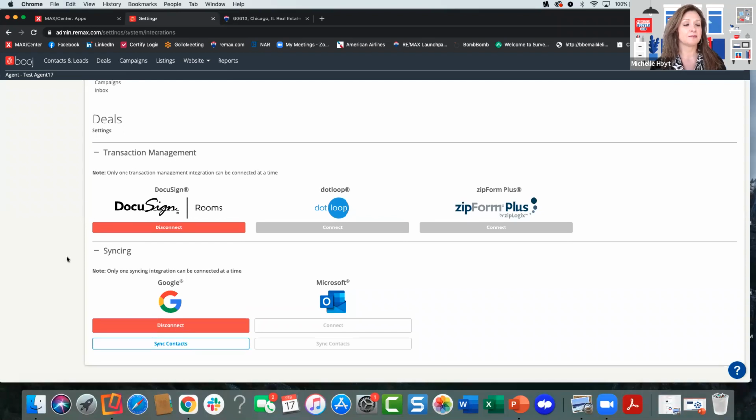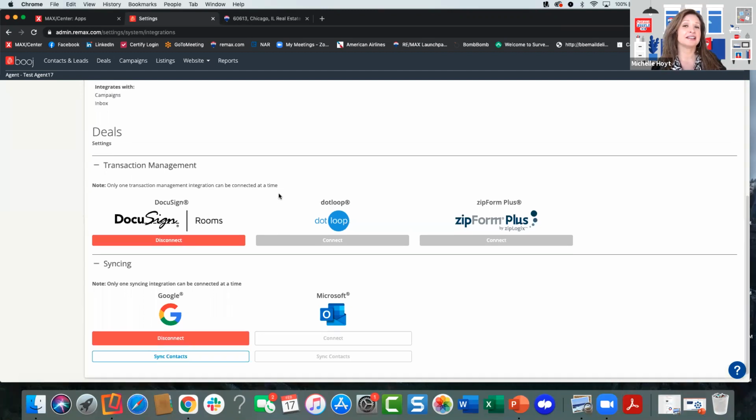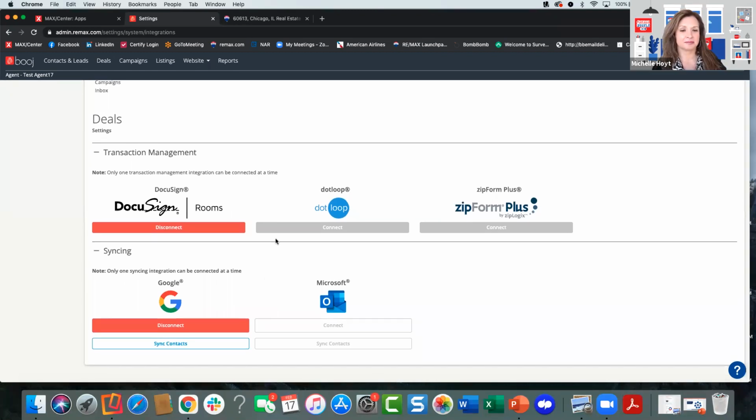It's just one-way. Now down here, I've already got Gmail connected. So what this means, it's a two-way sync, as you already saw. When I go to add a new contact on booj, it's going to ask me if I want this to sync over to Gmail as well, or maybe I don't. But this is a two-way sync for either Outlook or Gmail contacts. You cannot do both, you want to choose one or the other. And this certainly will make your life a lot easier, and also, again, get contacts all in one place.